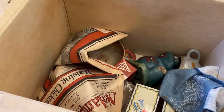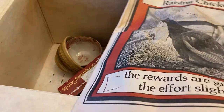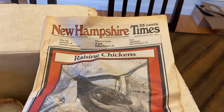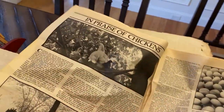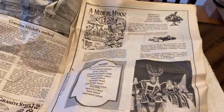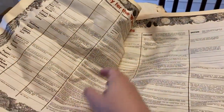Okay, let's see what's in here. This is all pretty much a surprise to me. This newspaper got pretty wrecked, which is, dang, that's too bad. But I just thought it was kind of cute. Raising chickens, the rewards are great, the effort slight. New Hampshire Times, 35 cents. Looks like there's a section on the two farms of Robert Frost. One of the farms is around here in Derry. In praise of chickens. I actually don't know what year this is from, but there's like really old advertisements from, you know, from companies around here.